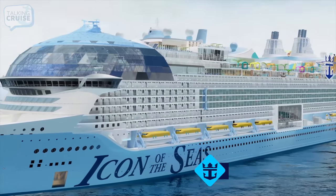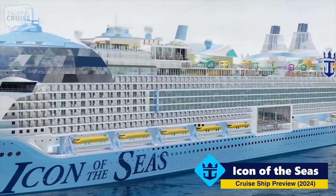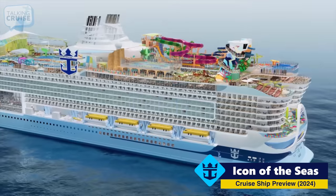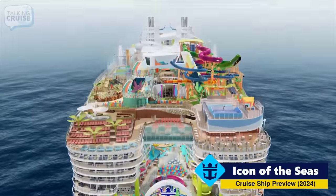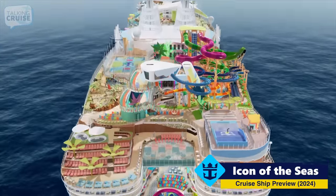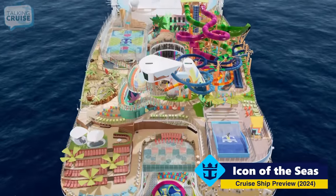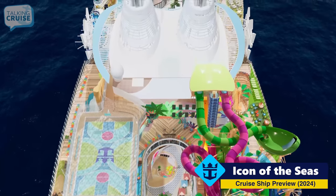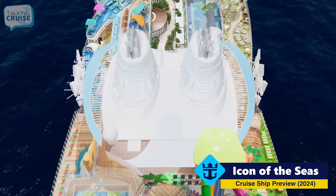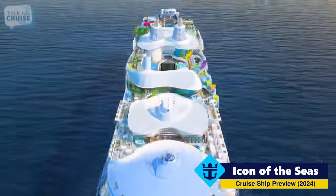Royal Caribbean's newest and largest cruise ship ever, Icon of the Seas, already has the cruise industry buzzing, and the best word to describe it is incredible. At 250,800 gross tons, Icon of the Seas will not only be the largest cruise ship in the world, but cement Royal Caribbean's position offering the biggest and certainly some of the most innovative ships at sea.